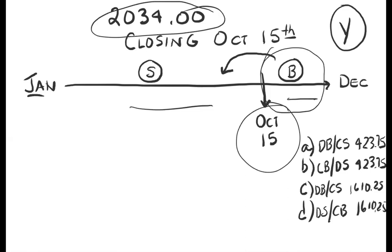You just have to think about it logically. That's why I think drawing this out really helps. Does everybody see how you didn't even have to do math for that? Do I need to explain that in a little more detail, or are we good?